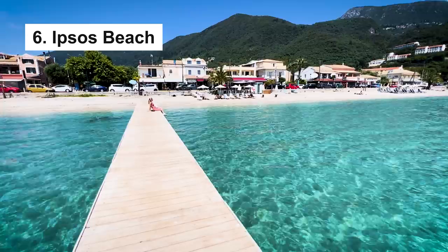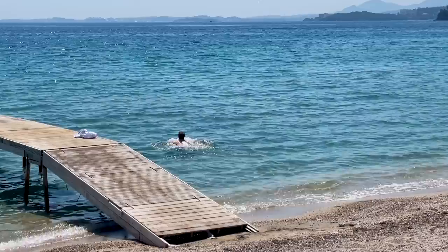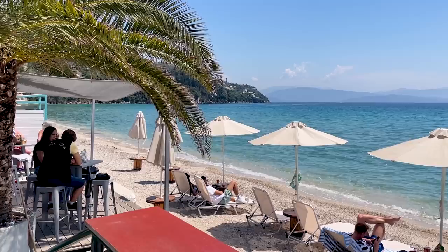We baked in the sun and then we had a quick cool off, but this is a really trendy spot to have a coffee and just chill by the crystal clear water. Ipsos Beach is also relatively close to town. It's pretty central. So as you guys have probably realised, Corfu is not what we expected.